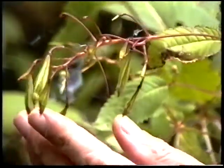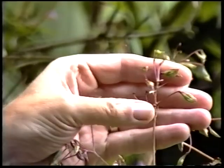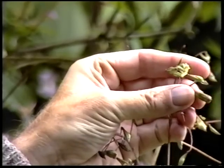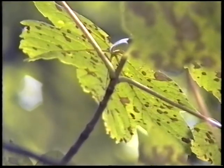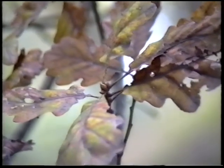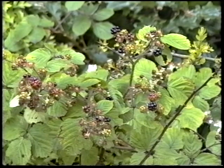The seed pods of the balsam are now ripe. When dry, they explode violently, scattering their seed over a wide area, justifying another common name, jack-in-the-box. As the tree withdraws the goodness from the leaves, they slowly dry, change colour, and fall. Other fruits, including hawthorn and blackberry, are also ripening fast.